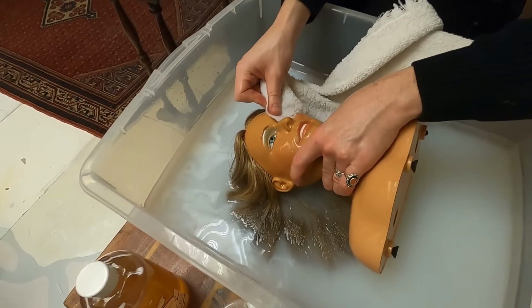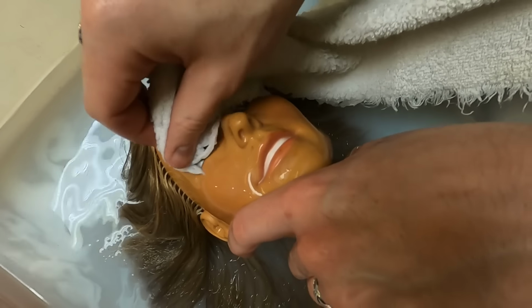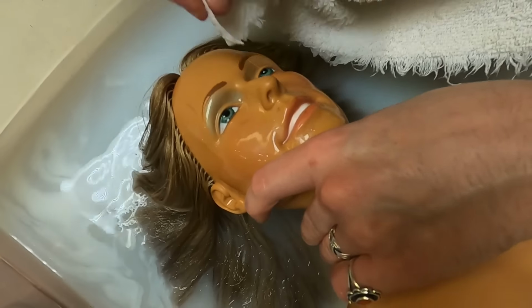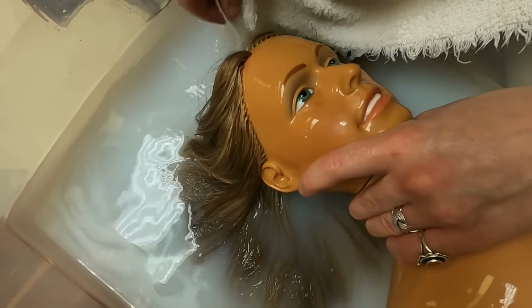I feel like it is. Look at it, it's coming right off. Look at that. One eye is definitely less than the other. It's been there for God knows how long. It's coming off. It'll come off. Look at that.